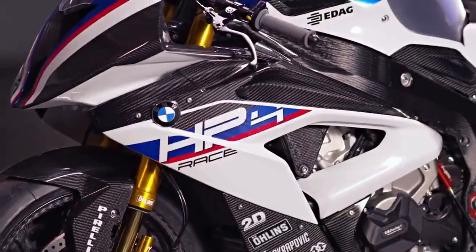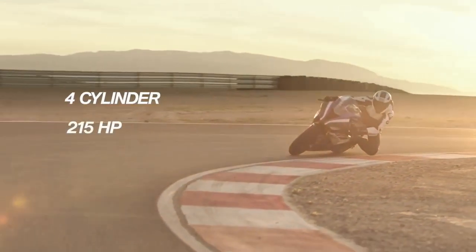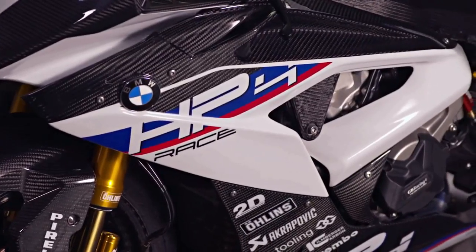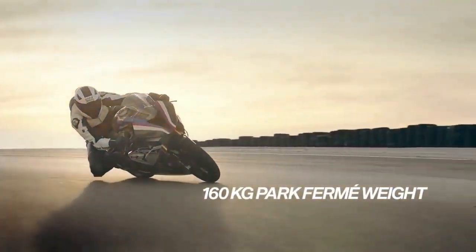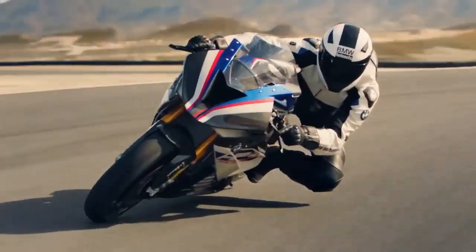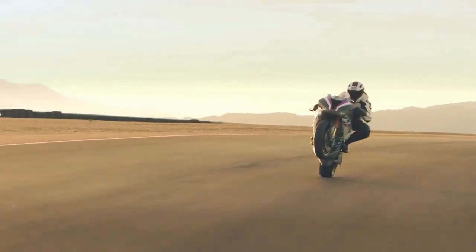Talking about performance, let's have some numbers. 4-cylinder, 1-liter bike, 215 horsepower, 120 Nm torque, rated up to 14,500 RPM, that's 300 more than the R. And what about the parc fermé weight? We have here a 160 kilo parc fermé weight, that's 8 kilo less than the World Superbike and just 3 kilo more than MotoGP. And that's a really impressive weight for a modern day superbike as well.